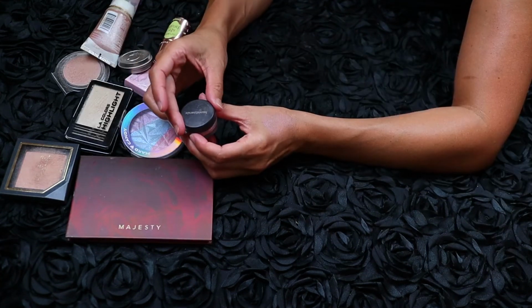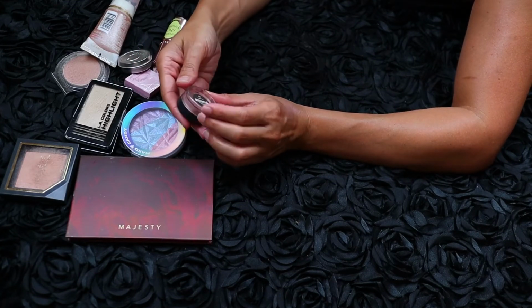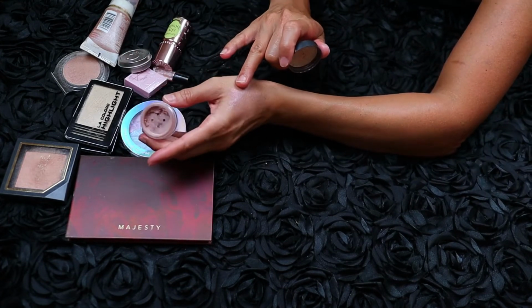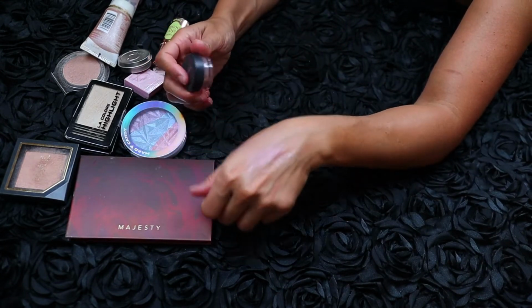So this is actually a Bare Minerals eyeshadow, but I have actually been using it as a highlighter. It's called Bare Skin. And it's really pretty. It actually is almost the same color as that Smashbox. I don't know if you can really see it, but it's really pretty. I'm gonna definitely go ahead and keep this.